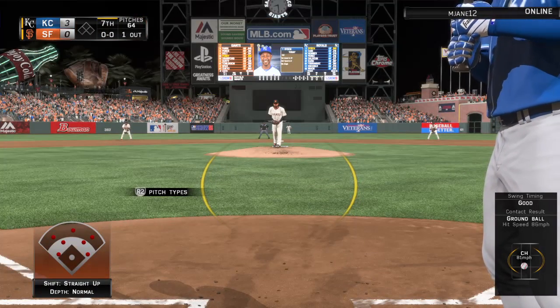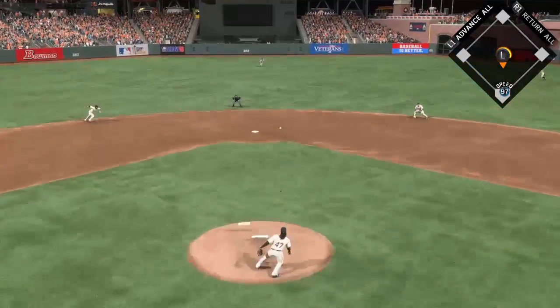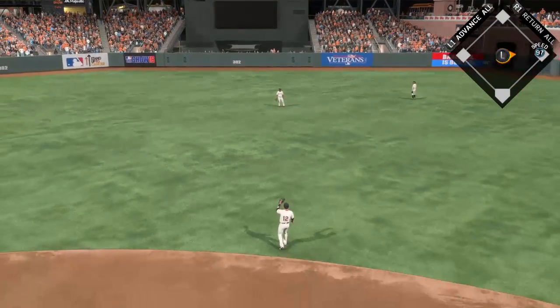Gerard Dyson gets another crack right here. He's got a hit in 3 tries to this point. Line towards center field. That gets down, and he's got himself a base hit.